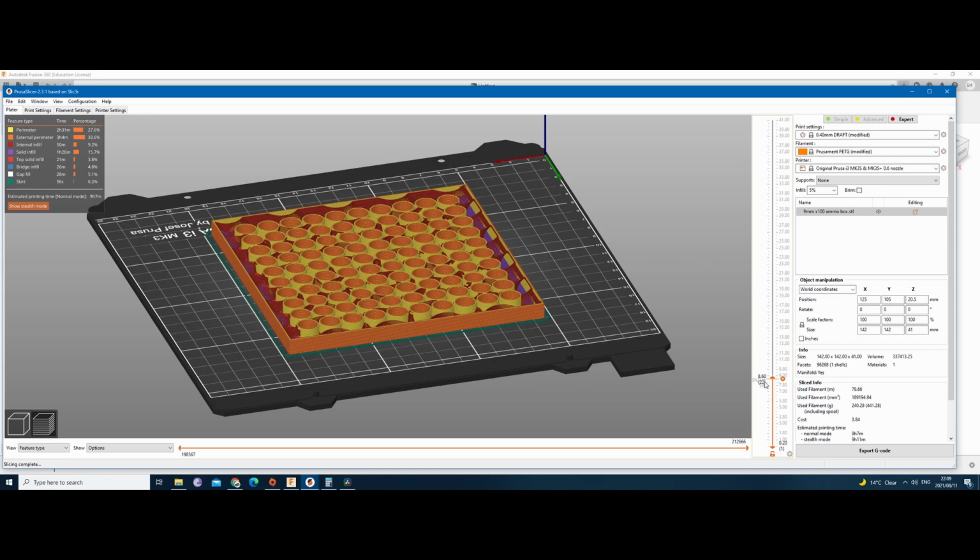So you save a lot of plastic, but it's strong because of the infill. You get different types of infill, and it makes it just stronger. And you can get different nozzle sizes. The bigger the nozzle size, the faster you print. So now I can print 60 ammo boxes, but if I put in the 0.8, I can print 90.